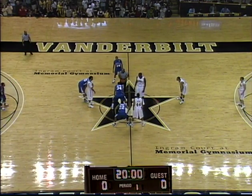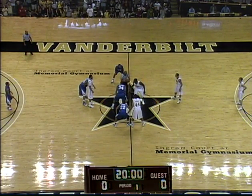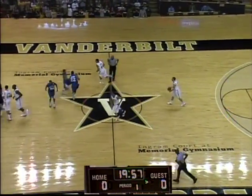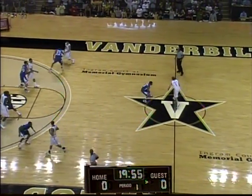Anthony Jordan, James Barker, Glenn Tewitt, the officials. Vanderbilt in all white, moving left to right. The tip in the air controlled easily by Festus Ezeli, and we are underway.